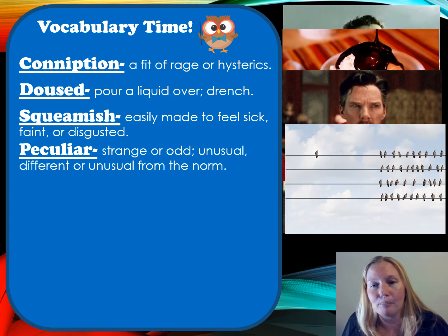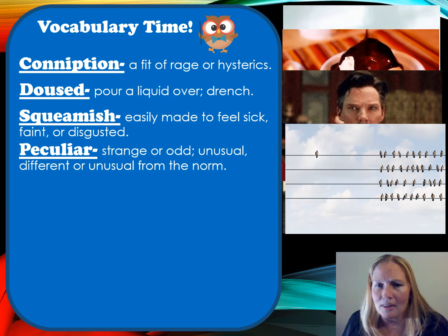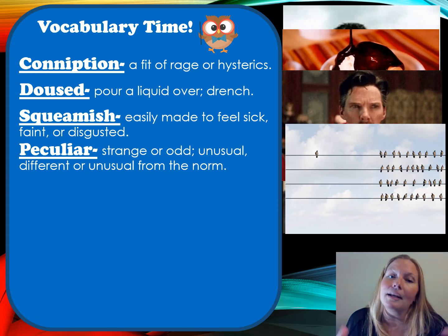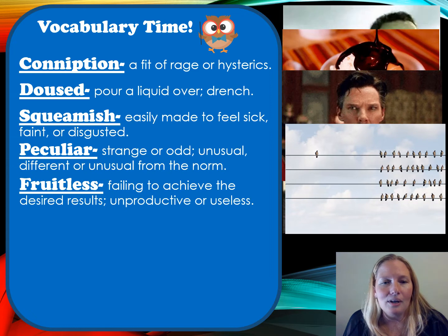Okay, so if you look at the birds on the wire, you have one bird by himself and the rest are with each other. So he seems a little unusual or different. Okay, it doesn't have to be a bad thing, but it's something odd. Okay. And our next vocabulary word is going to be fruitless.